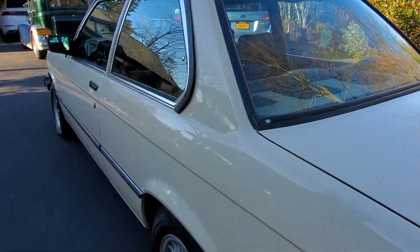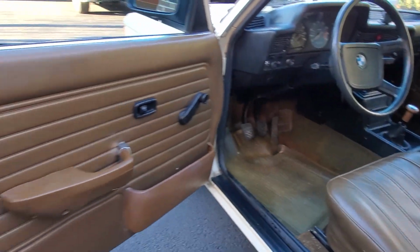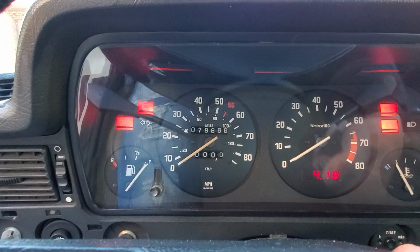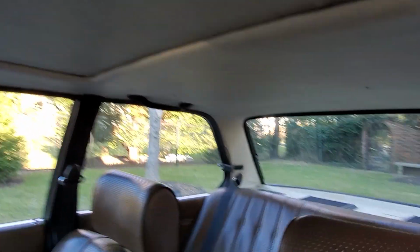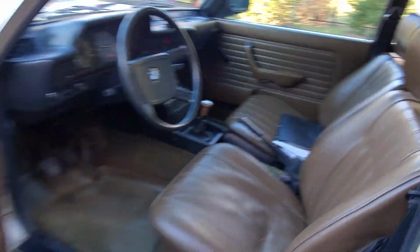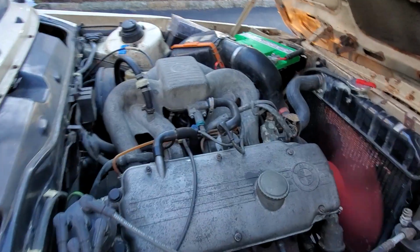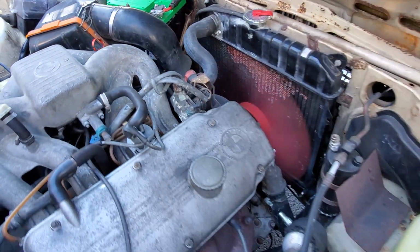Runs and drives beautiful. It's all stock, just has a custom stereo in it. All original interior. 5-speed. Crank open roof. Four-cylinder, runs fantastic. New battery, always kept under tender.